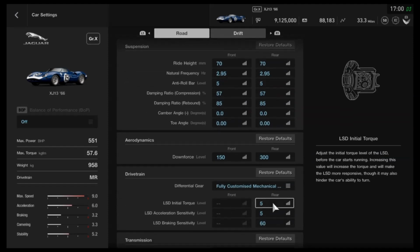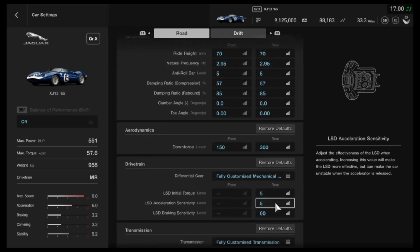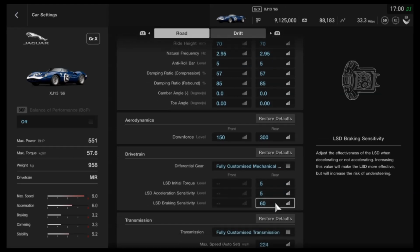As far as the diff, this is the kind of car which I think some people will want to change up quite a bit, because the handling is fairly heavy naturally, but it can sometimes flick its tail out kind of unexpectedly. It's not like the 250 GTO where you expect it slides around quite a bit. This one doesn't do that. It's more like the GT40 or the Mark IV, where it's fairly heavy most of the time. So I've gone for the lowest initial torque and acceleration, and then just to loosen it up a bit going into corners, the highest braking sensitivity. But as I said, it will definitely vary from person to person as to what you personally like.